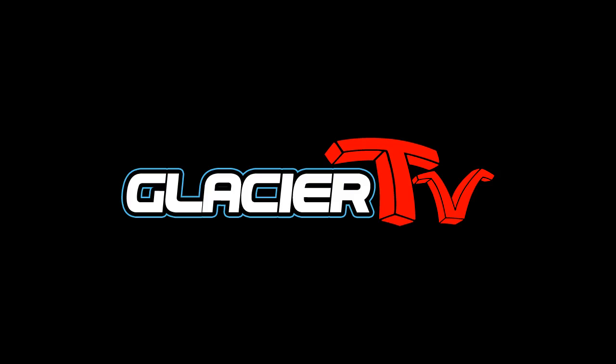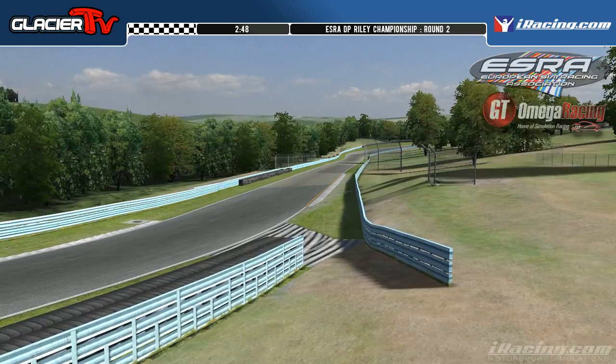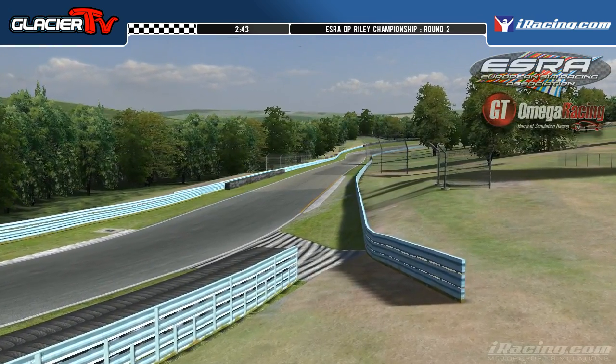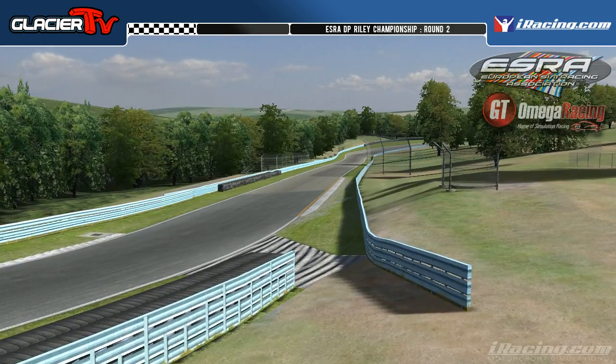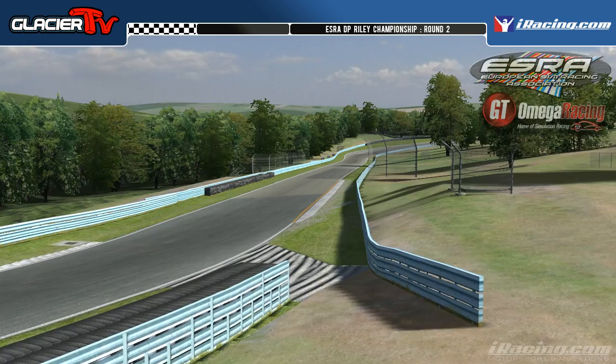But Laguna Seca in 2 weeks' time, shortest racetrack of the year. Of course, the demanding corkscrew the drivers will have to deal with, and it's a narrow track once again. So back markers, traffic, it will all come into play. I'm sure Race Control will be having some words after this race.